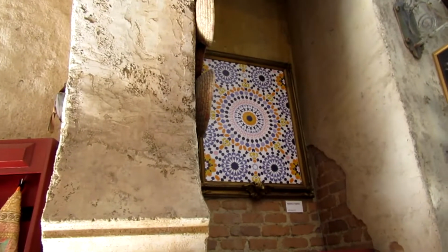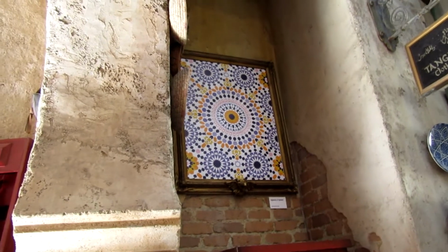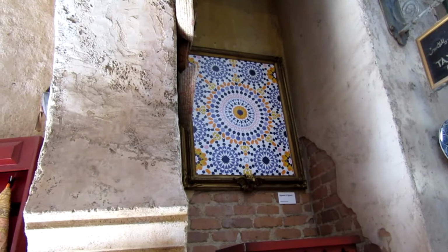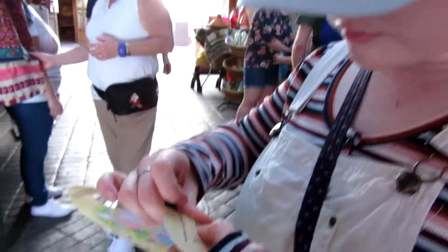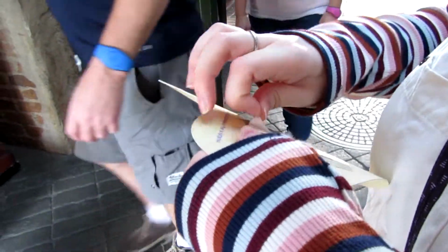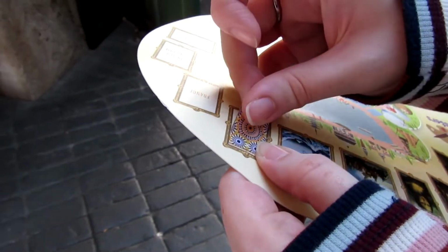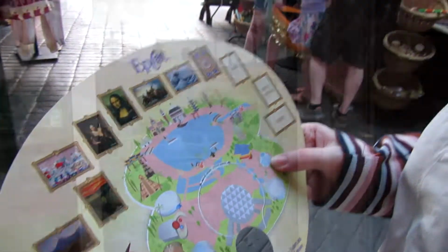All right, so we found the Figment piece in Morocco. This again is the only art in this entire thing that doesn't actually have Figment in it. I love the colors in this one so much, and I love the pattern. So this is in Morocco in the marketplace by the incense cart. Gotta put our sticker on. Unsurprisingly, Abby's struggling. Oh my goodness, we only have three more left. We're almost there. Wow. So exciting. Ta-da. Yay, on to France.